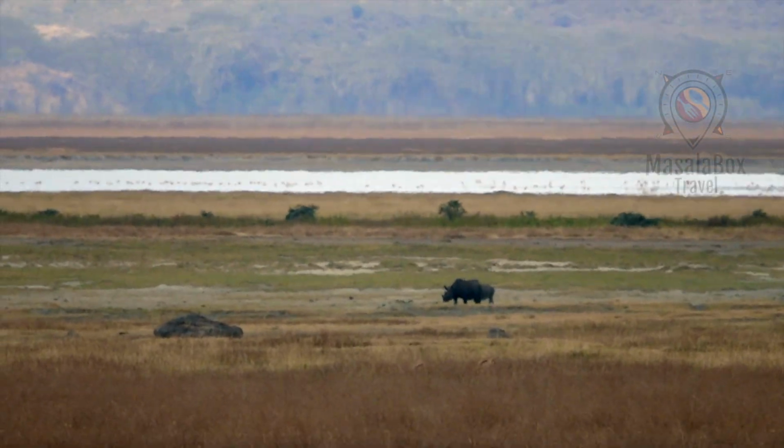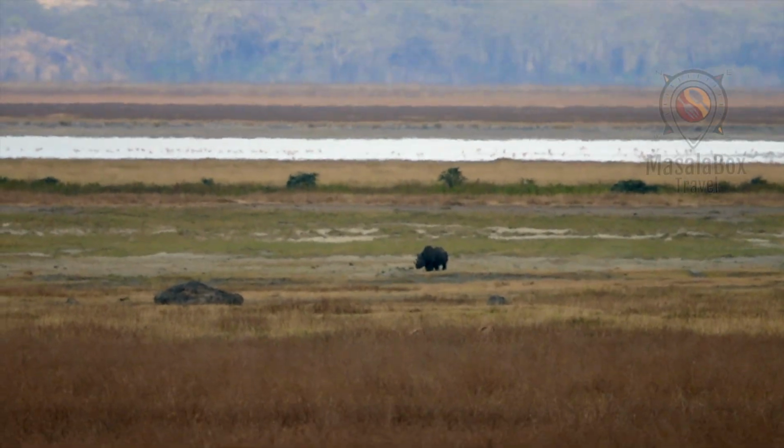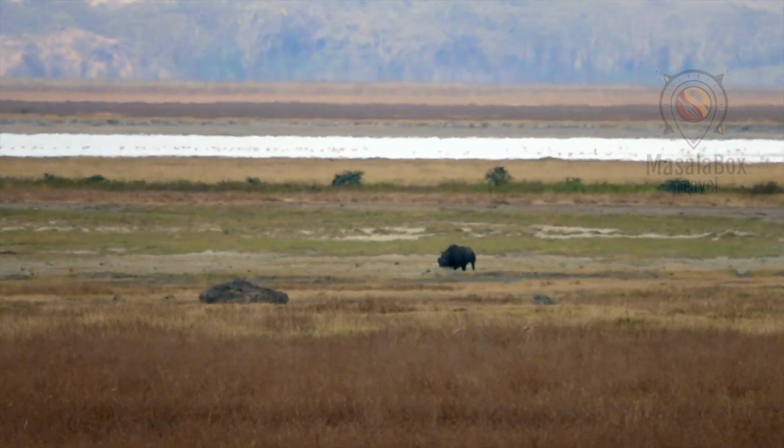They chose not to come any closer to the jeeps, so we had to see from a distance through the binoculars, and the cameras helped.